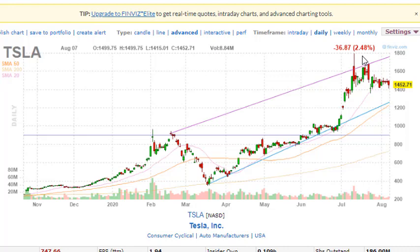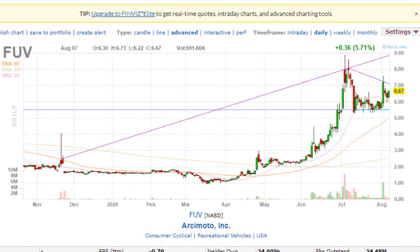The other companies that we're going to be talking about are all going to be penny stocks. We've got ticker symbol FUV, which is Arcimoto. As you can see, it had a pretty fantastic run up until $8. It hit a resistance over there and it's pulling back to the downside. It had a very solid support over here. This is really fantastic. I love to see setups like this because price respected the area over here, which is $6. So we can definitely risk the $6 area to get involved over the long term.